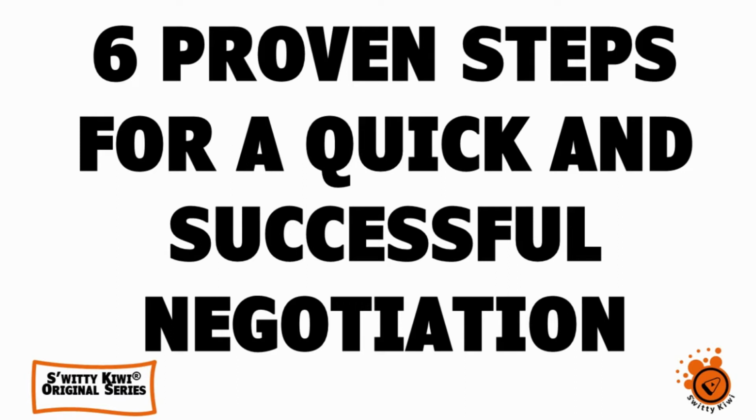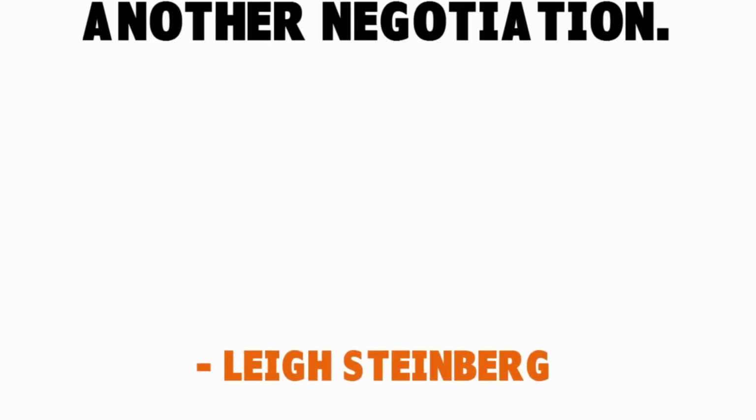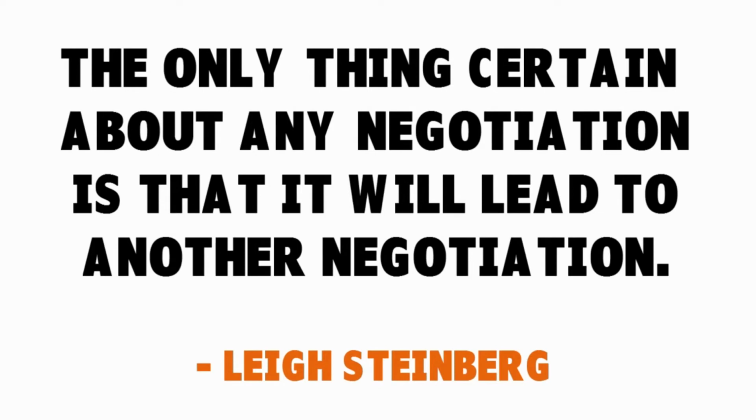Before we move on to number 2, I want to again give a very powerful quote about negotiation. This comes from Lee Steinberg: "The only thing certain about any negotiation is that it will lead to another negotiation." And this is so true. Which is why it's very important to cultivate the right relationship throughout the negotiation cycle, and not to always think about winning, because if you're going to go back and negotiate with the same person, with the same interlocutor, you don't want to meet someone who is antagonistic, right?